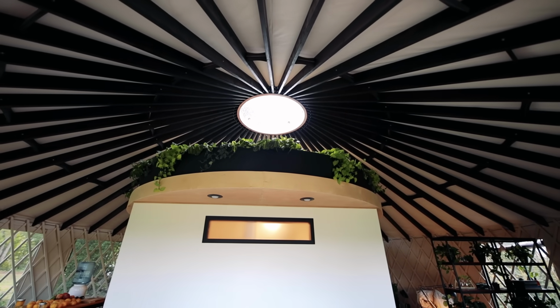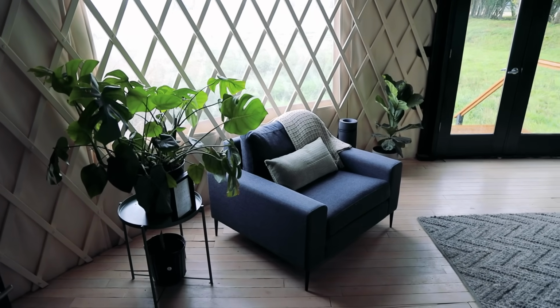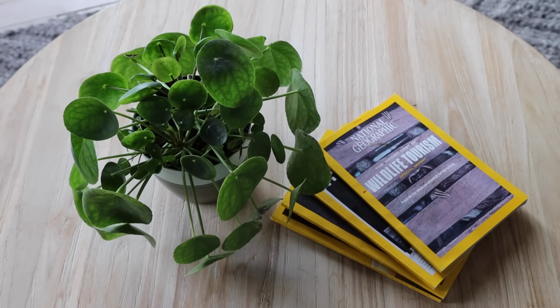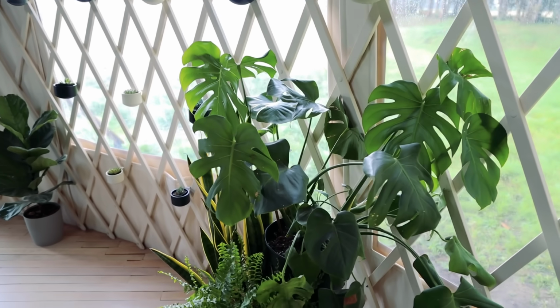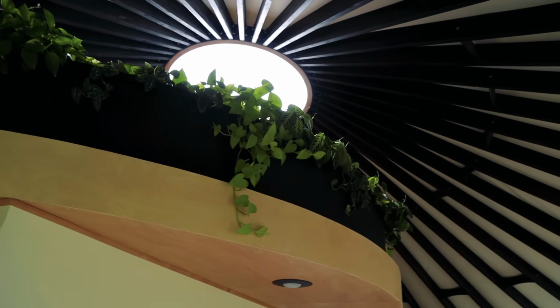We wanted to maintain a modern look to the yurt, but we wanted to also incorporate some color, and so we decided to do that with the greenery of the plants. Yeah, and we try to keep the color palette pretty muted, neutral, and then bring that pop of color with the monsteras or the philodendrons that are up on the loft.